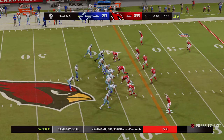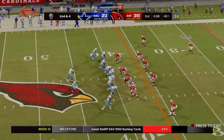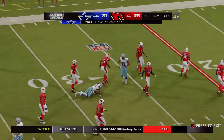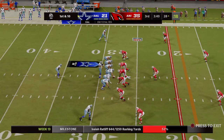Second down and 4. Looking to throw. Nash finds his man, complete. It's Lamb. And they're going to have another first down as the tackle's made here at the Cardinals' 28.